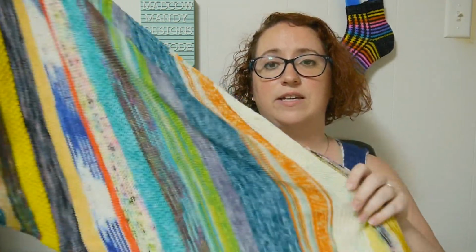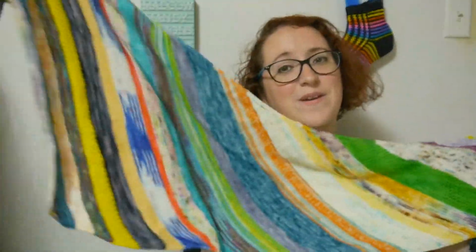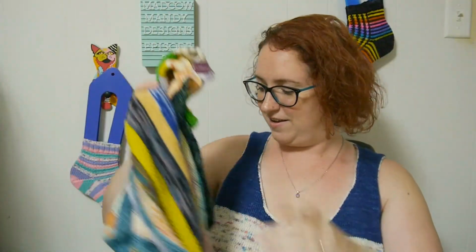So down below I do have linked this pattern on Ravelry as well as Meredith. So yeah, that is my throwback of the month. And it will go back in storage until winter because it is hot here.